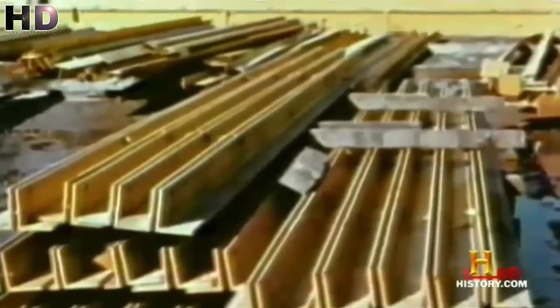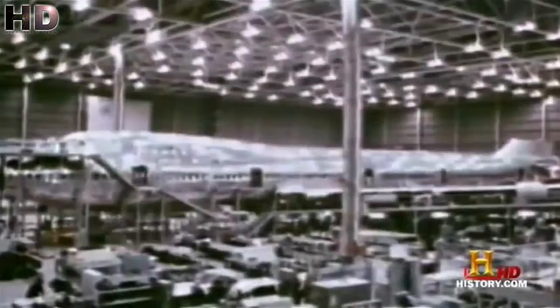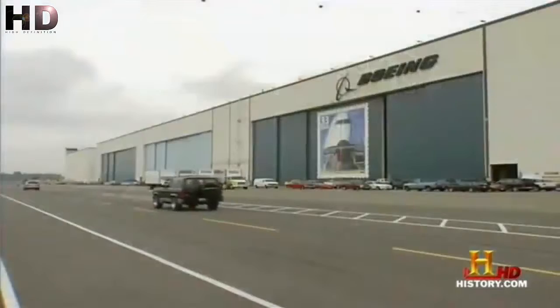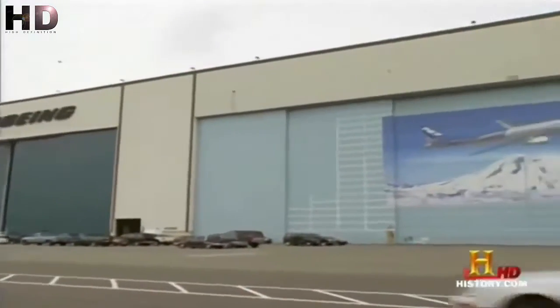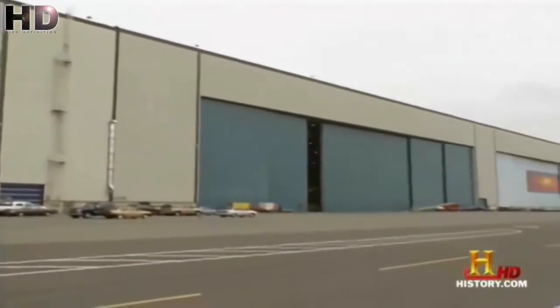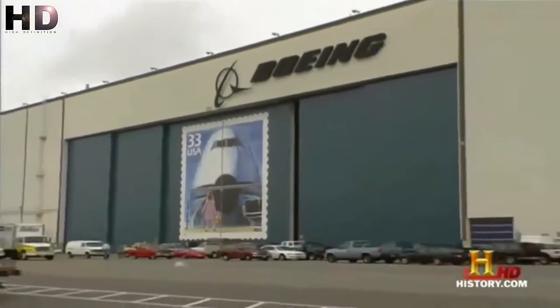34,000 tons of structural steel were acquired for a building to house the airplanes that would change the airline industry. Not only was the jet larger than anything seen before, so too was its hangar. Simply put, it is the largest building by volume in the world. The hangar covers 98 acres of land and is 114 feet tall. Its front doors are 300 feet wide and 87 feet tall.